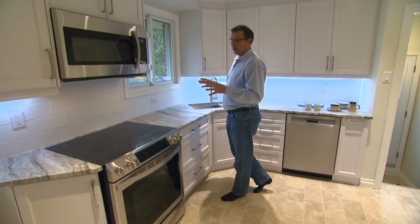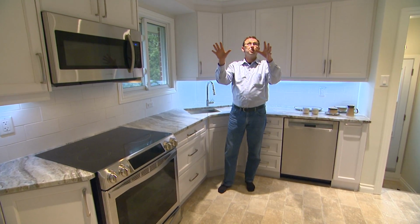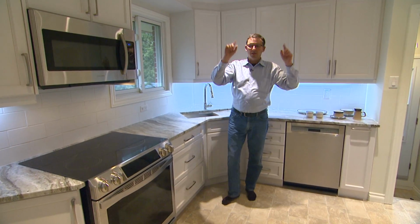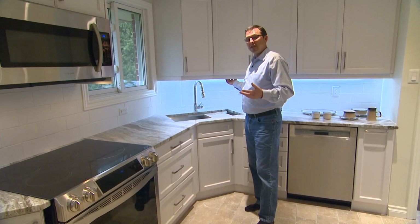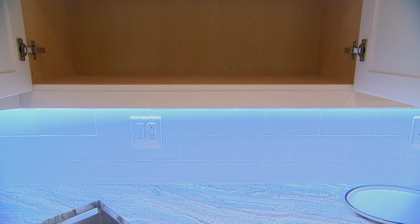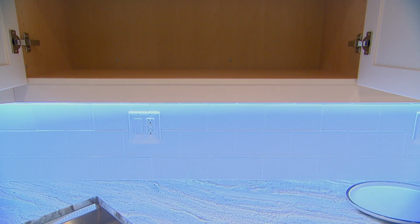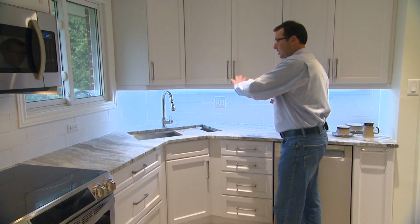The electrical, they did a lot of electrical. So as you can see, they did 2 pots above where the table is going to be. And then they did 5 in this area here. They did under cabinet lighting, and this is newer, and it's LED. So typically they used to use the fluorescent lights, and now we're doing a lot more of the LED. It's a little more expensive. They do have ballasts with them, so you have to conceal or hide them somewhere. But as you can see, it gives you consistent light.